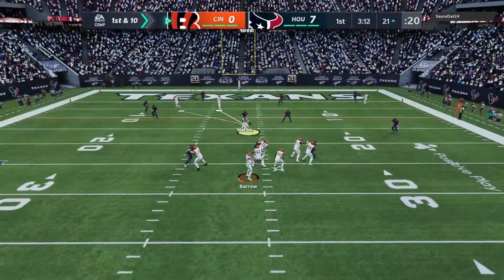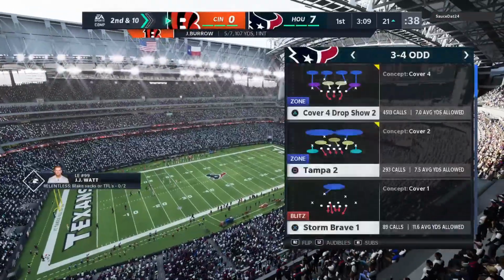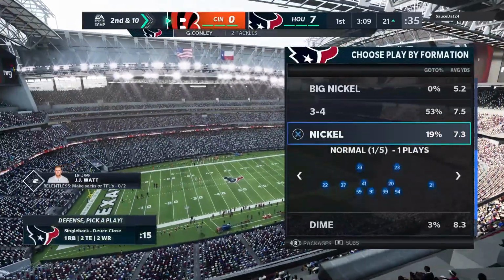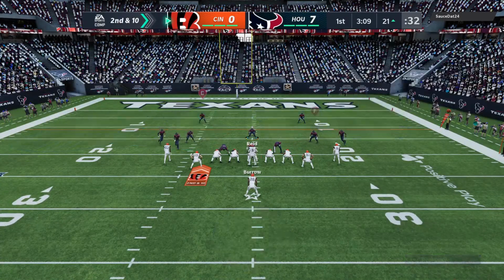On 1st and 10, Joe Burrow. And this will be incomplete. Physical play on the football there, and it's 2nd down. That's what you're going to need to do against those big receivers. You got to get in there and get physical with them. That time he got in close, got in tight, and knocked the ball away.